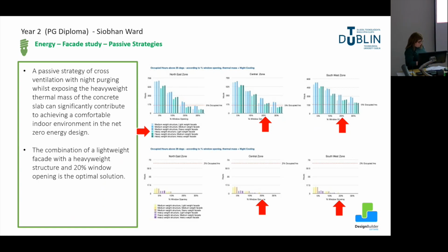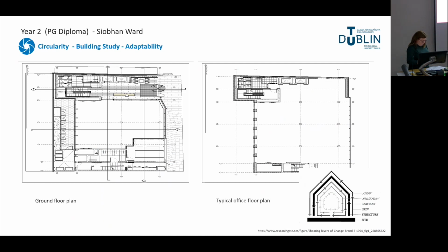So this would suggest further improvements could be made by moving service runs to ceiling level and removing the raised access floor. And it was found that a combination of the lightweight facade with a heavyweight structure was the optimal solution. So this was adapted as an approach in the circularity study.